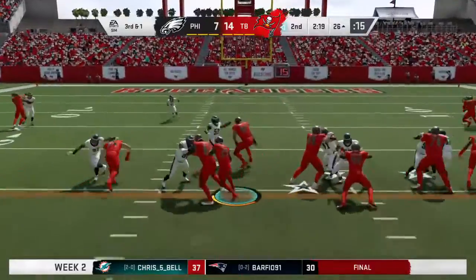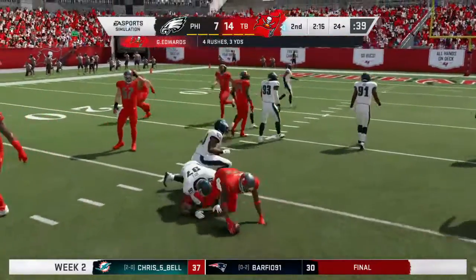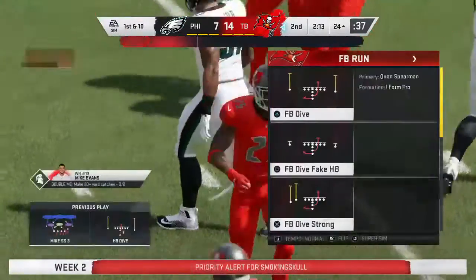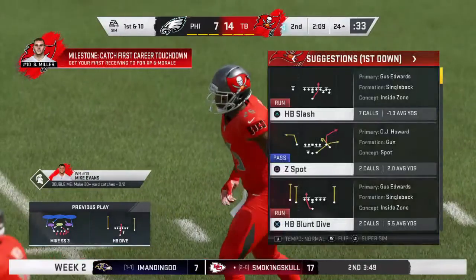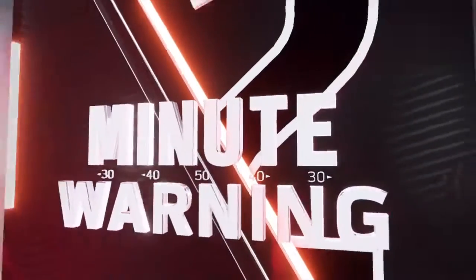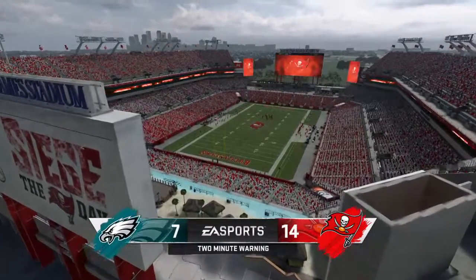They did get 9 yards out of it, leaving him with his 3rd and 1. And he gets the 1st down here as he's taken down at the 24. It's a 1st down following a gain of 3. We've hit the 2-minute mark of the 2nd quarter, 14-7.